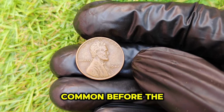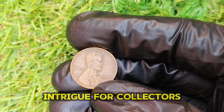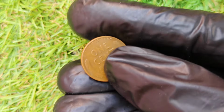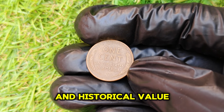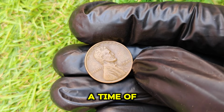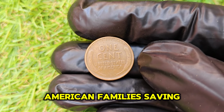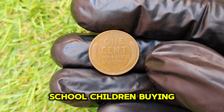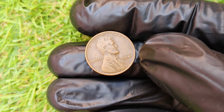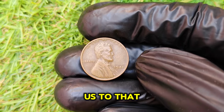These errors were common before the mint fully automated its processes in the 1940s, and they add another layer of intrigue for collectors. Beyond errors, the 1941 no mint mark penny also carries emotional and historical value. It represents an era before America's full entry into World War II, a time of uncertainty yet hope. Millions of these pennies would have passed through the hands of American families saving every coin, schoolchildren buying war bonds, and workers earning wages in factories producing military supplies.